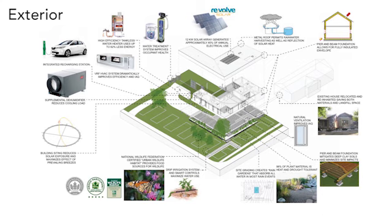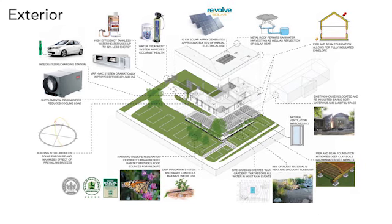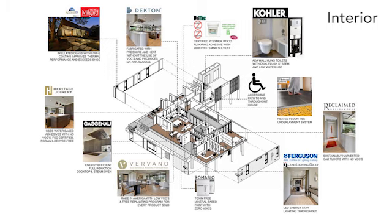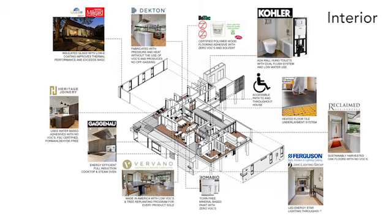Sure. Now, the infographic I thought was really helpful as well. We collaborated with Tornberg Design, Tom Tornberg, and he created that infographic for us, which was really quite helpful. And then we plugged in all of the information. So it was a really collaborative process.